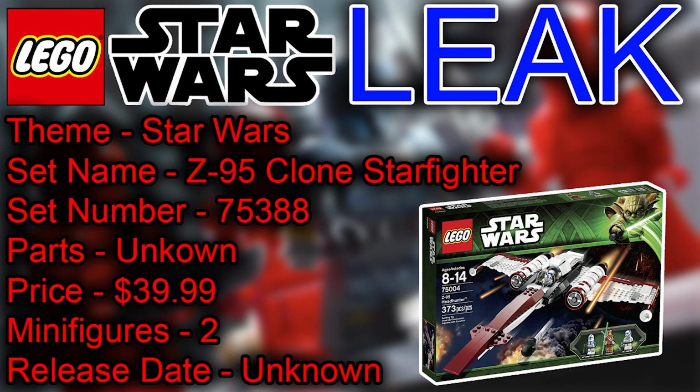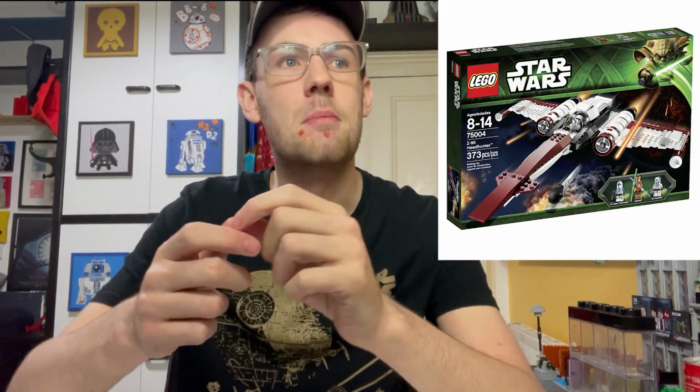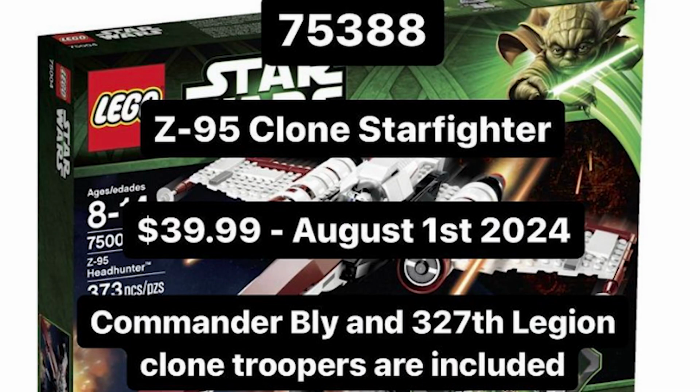The last one, I sort of had to adjust my recording because this one came out in the past hour, and it's the Z95 Clone Starfighter, which is a Z95 Headhunter basically. But it's interesting that Lego doesn't want to say Headhunter. Is this a placeholder name? I doubt it. I think it's just they don't want to say Headhunter because it's too abusive, because they wanted to push away the name of Slave One, so they're going to extreme lengths so they can no longer say Headhunter, because children will get offended by that. That's me plucking at hairs there. But this one, $39.99, coming out on August 1st, 2024.